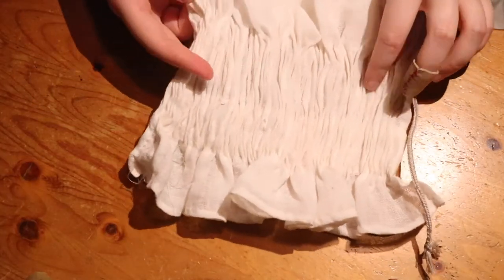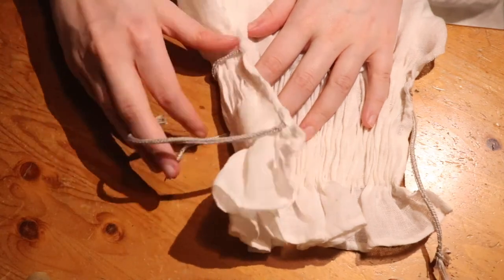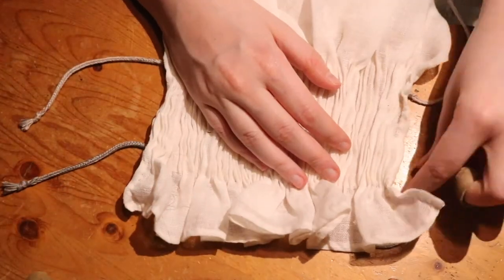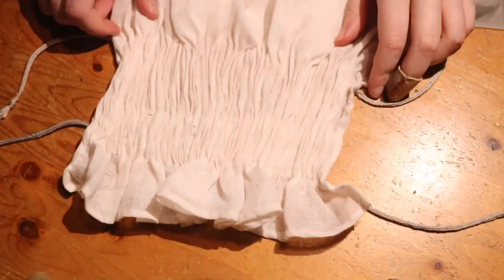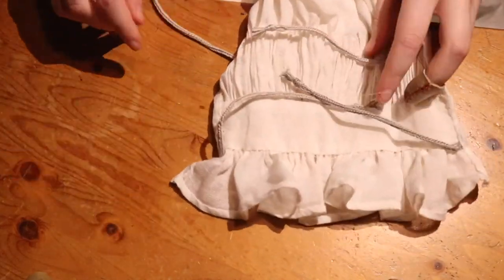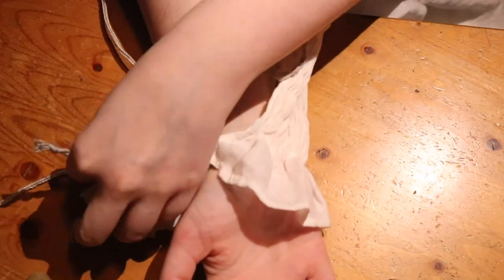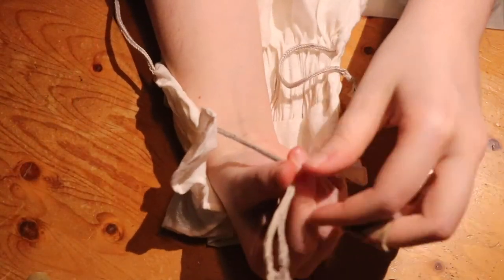And this is the finished shirt sleeve. I mainly wanted to focus on the smocking aspect rather than construction. So all of the inside seams and the construction seams have been finished and completed off camera.